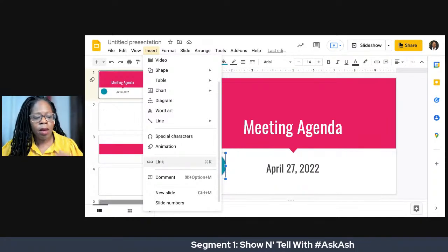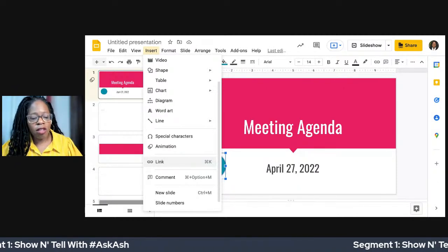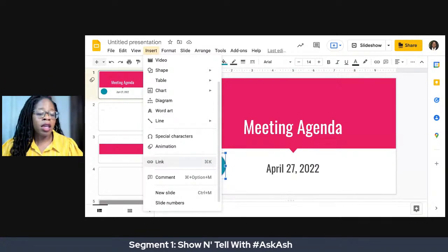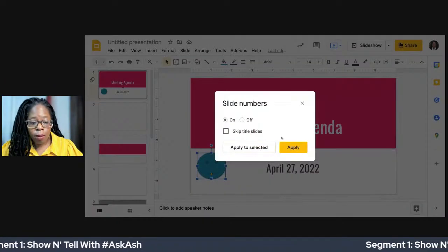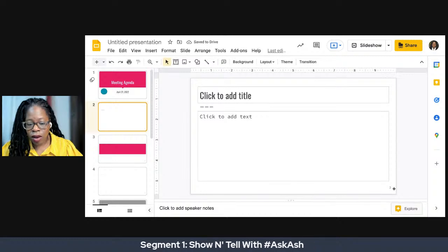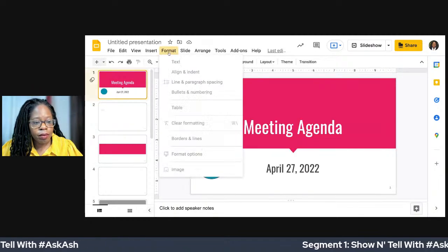and we'll go over the share settings once again, we've gone over it a few different times, but it's always good to have a good reminder of your share settings. You can certainly link to something, and then that person can click on it, and it'll take you to that URL. Slide numbers, I'm going to put apply, and it'll be on every single slide, as it is right here.